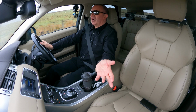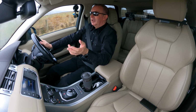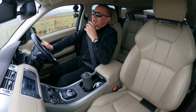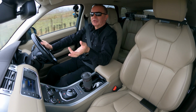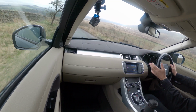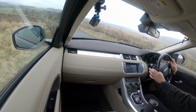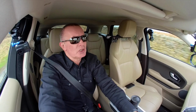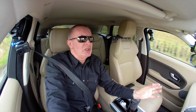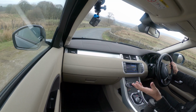On the suspension, occasionally we've had to change the air suspension pumps, and they used to be £650, now they're £300. But you can also get a kit for about £28 and do it yourself. It's dead easy. I've even put a video on YouTube of how to do it if your suspension goes.